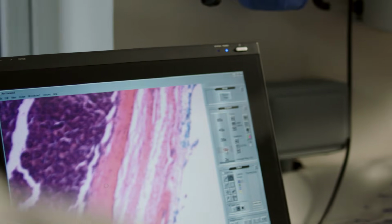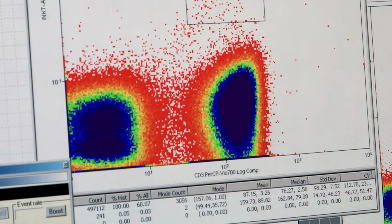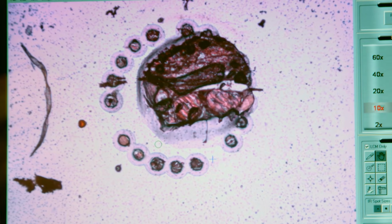One of the major challenges that we face now is dealing with data. We need people who are sufficiently skilled with computer programming and bioinformatics to be able to do that for us and help us.